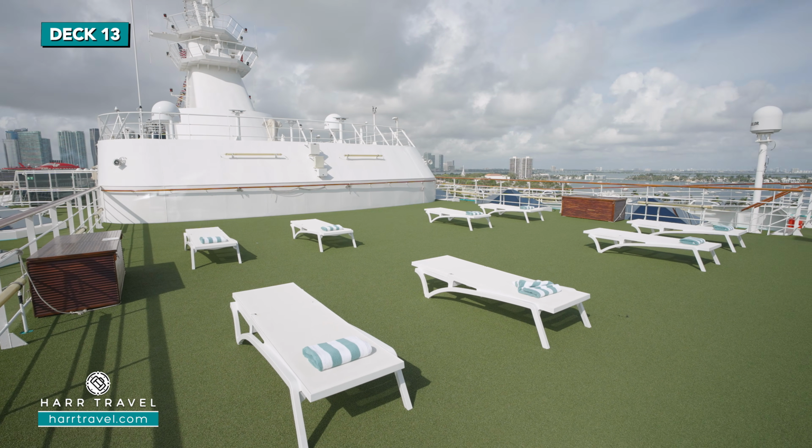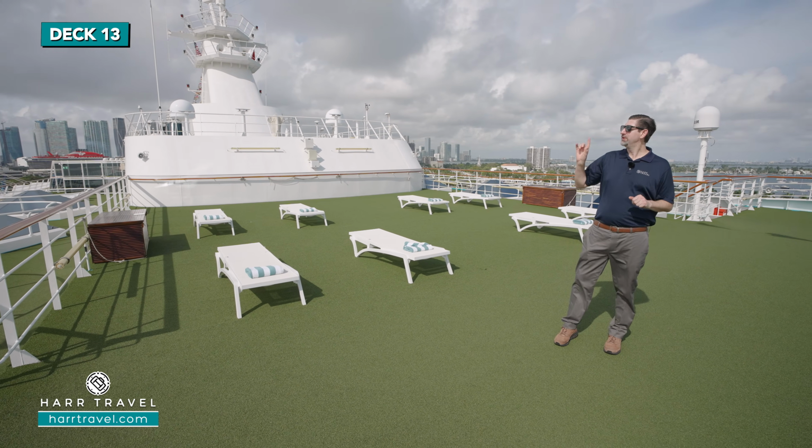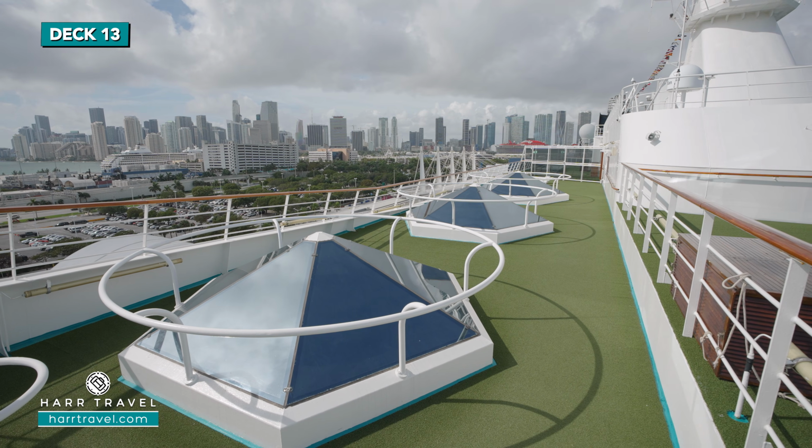Now, we've stepped all the way forward, where you're going to find more sun lounge space. Once again, plenty of space to spread out. You're also going to see some skylights up here that look down to the Palm Court.